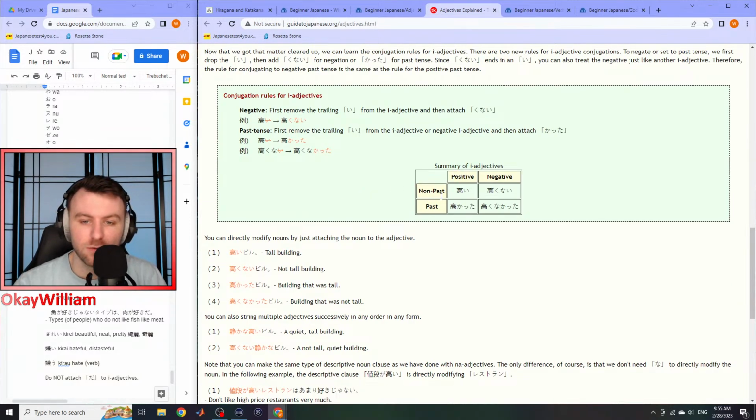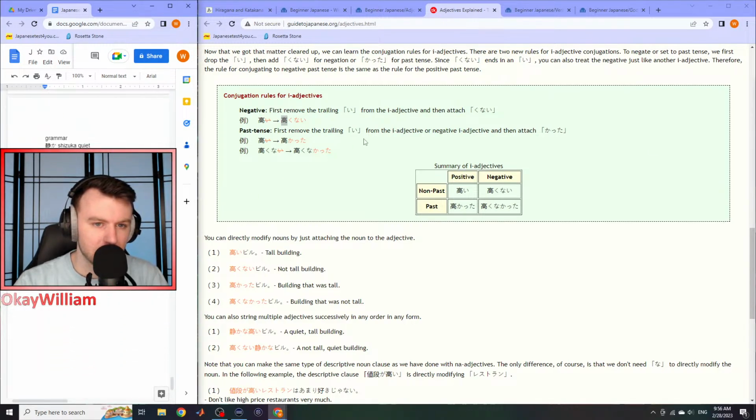We have positive non-past, which would be present or future, but we basically use only past and non-past. We have, and we said this is takai, right? How do we say that? Takai. The generic is takai. Takai is expensive. So takai in the positive non-past tense stays takai.